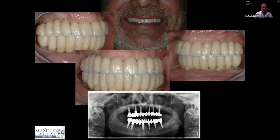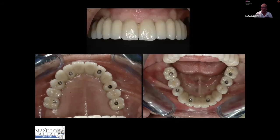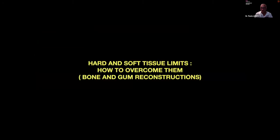And this is the final CAD-CAM prosthetic solution for the bimaxillary cases. You can see how the screws that fix the final prosthesis to the implants are in a non-aesthetic position, so as to maximize the aesthetic result of the cases.